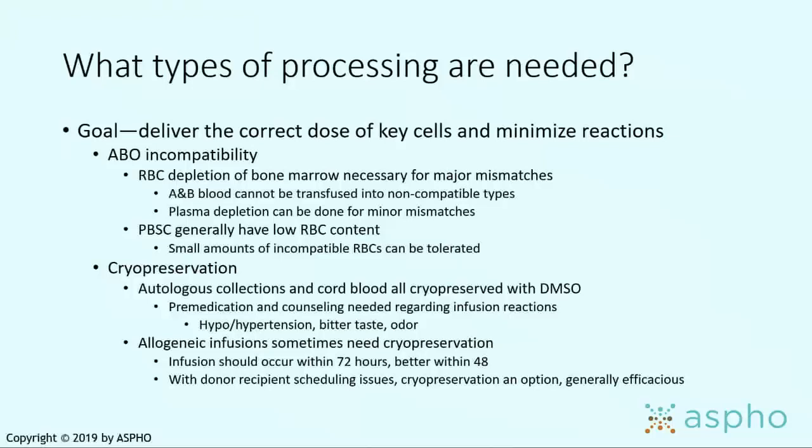DMSO can also cause a bitter taste when your patients are getting it. They're going to have a nasty taste in the back of their throat, and they're going to have bad breath for a couple of days. In fact, some people can't stand being in the room with DMSO. It's kind of genetic. Some people can smell it, some people can't. But that smell will go away after a couple of days.